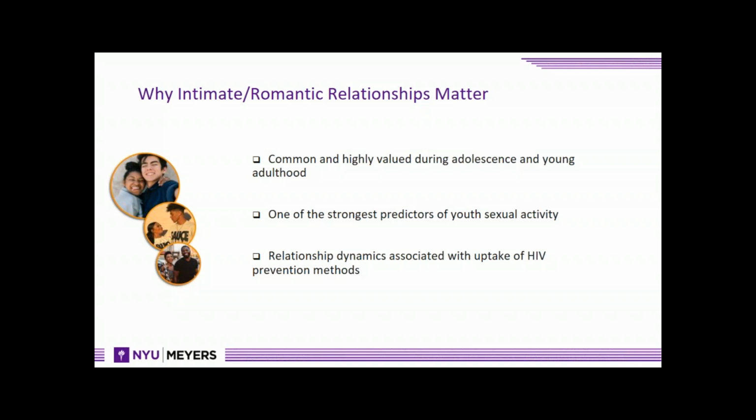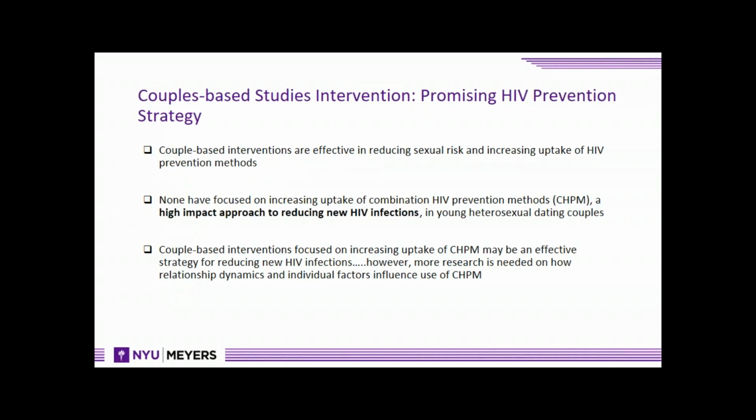In addition, we found that relationship dynamics are associated with uptake of prevention methods. When I talk about dynamics, I'll share more about that a little later, but I'm talking about the context of the relationship, how it's structured, and the quality of the relationship. With that being said, couple-based strategies may be a promising HIV prevention strategy. Indeed, research and systematic reviews have found that couple-based interventions are effective in reducing sexual risk and increasing uptake of prevention methods.